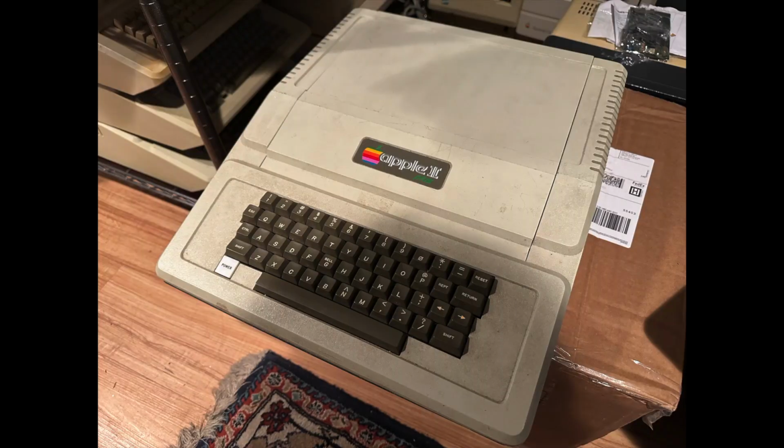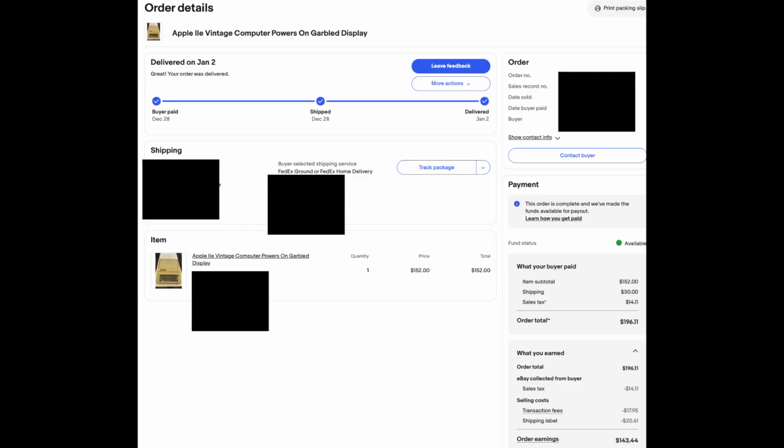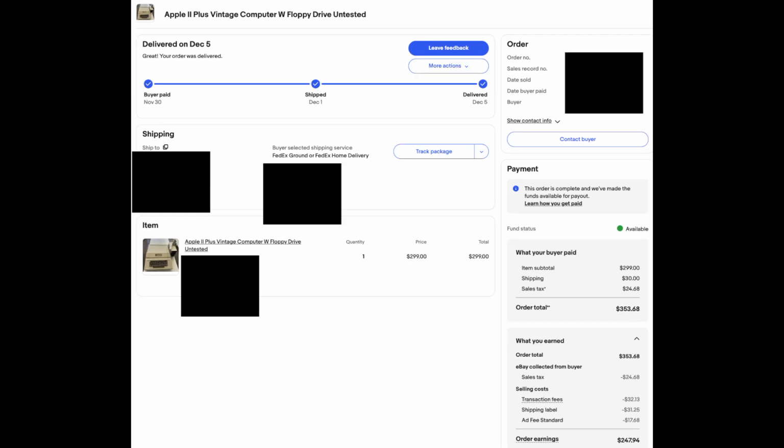Anyway, that's not all of it, but you get the idea. I decided to keep the nicest intact 2 Plus because why not? And so far I've sold 2 of the other 3, one for $143 after fees, the other for $247. That really shows you a Plus is worth about $100 more than an E, pretty much.